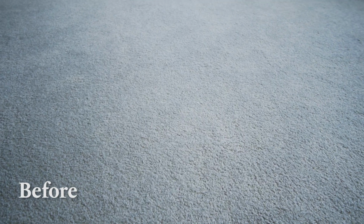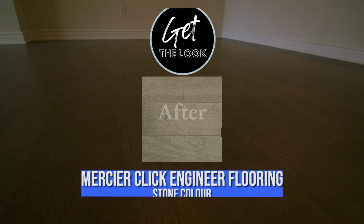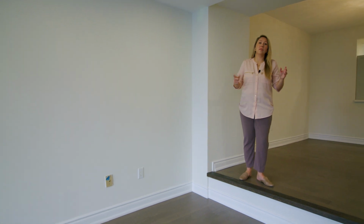The floor is a Mercier Click floating floor system. It's called Stone. Very beautiful, very sleek floor. You typically have these in a condo. We require an underlay system that has a certain sound barrier, and when this floor goes in, it is a floating floor system.